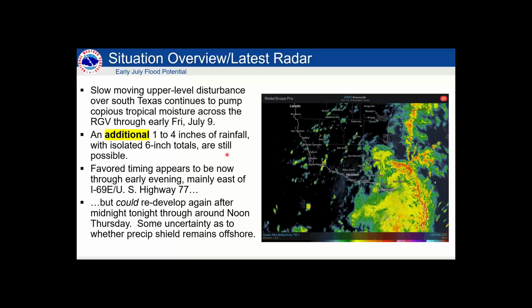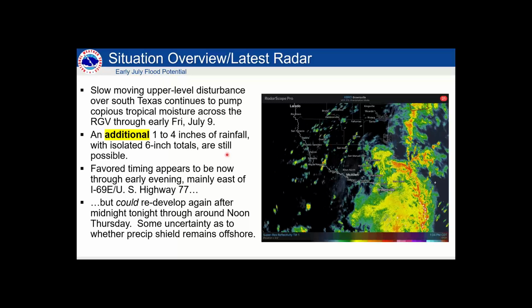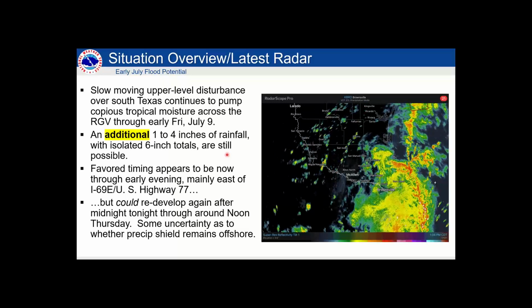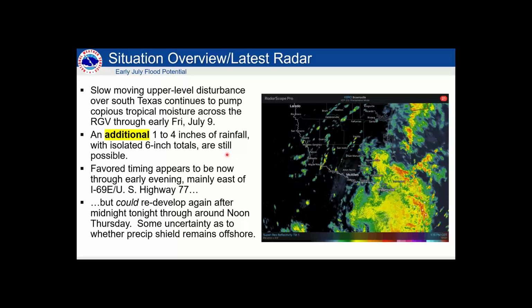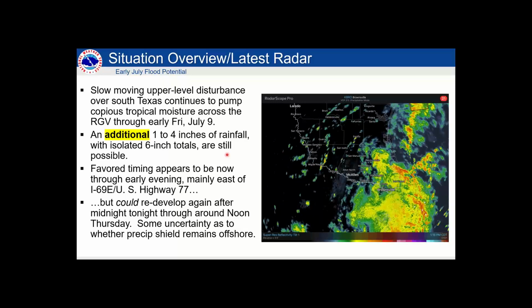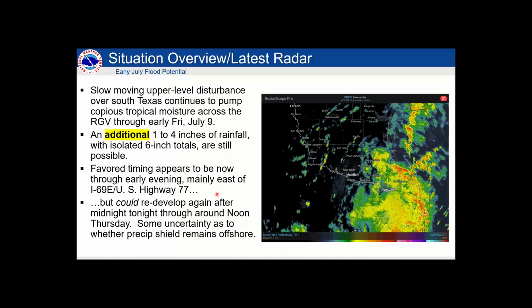So at this time, on top of what's already fallen, which we'll talk about in just a second, we could see an additional 1 to 4 inches of rainfall, again favoring the eastern and southern portions of the area, Cameron and Willacy counties, with some isolated 6-inch totals of additional rainfall still possible. For the moment, the favored timing is through early evening.